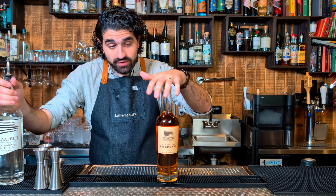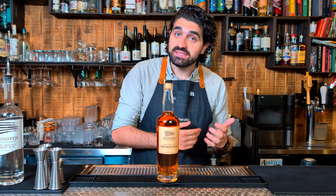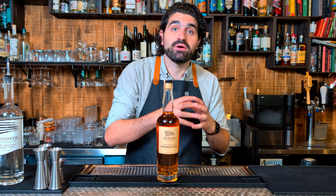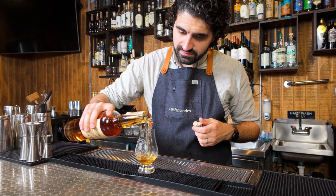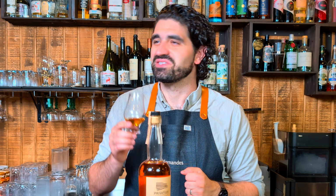The reason I like the Reserve as a good alternative for Captain Morgan is that even though it does come in a little bit more expensive, it's like $25 to almost $30, I think it is a beautiful demonstration of what a really great American rum can be, with a ton of flavor that is natural and really delicious. I love that. I love that so much.